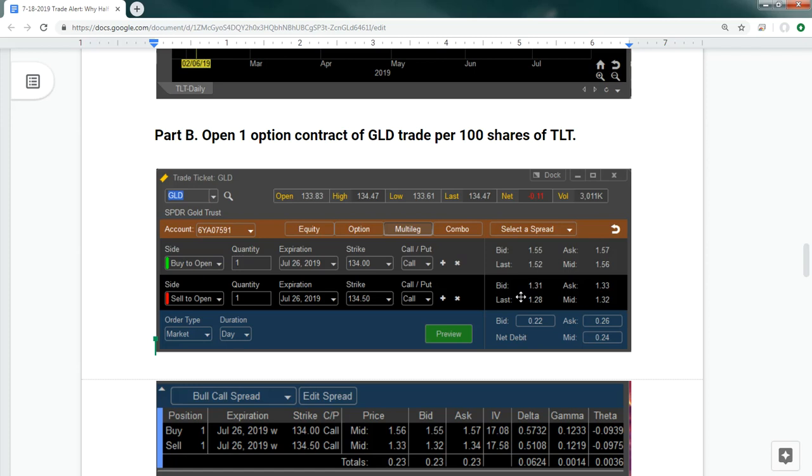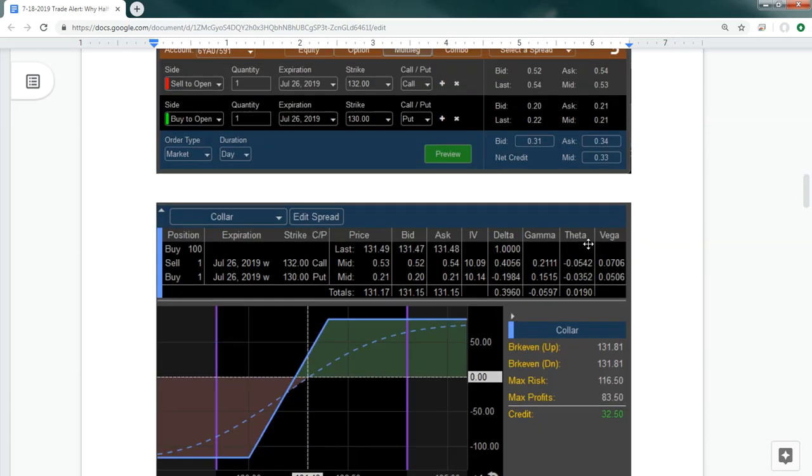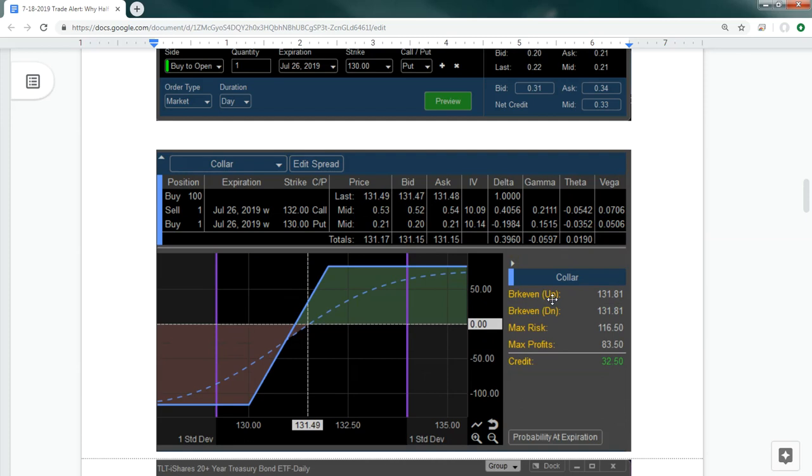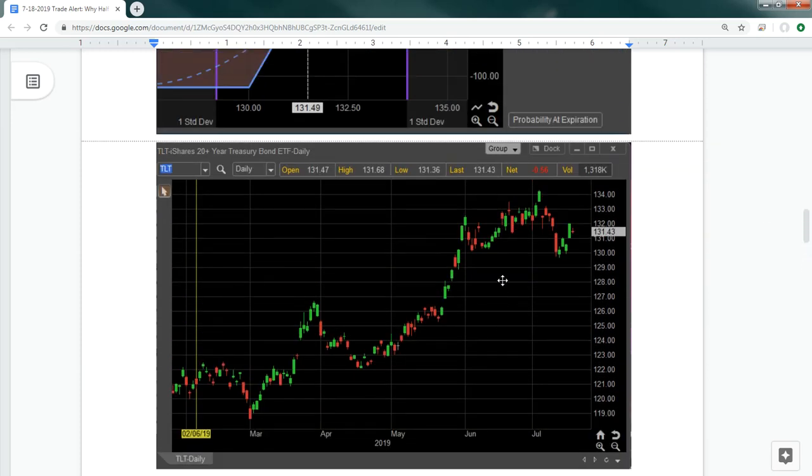Now the next part of our trade is a little different than last week. We're doing a debit spread, a call debit spread on GLD. So we just need GLD to go up a little bit, and this can generate a nice profit. Now notice the debit is 24 cents, just a little bit under the credit we pulled from our TLT collar. So we're financing a free bet on GLD. The worst case scenario is we lose our $24 per contract on GLD, and we lose the $116 per contract on the TLT. So we have around $130,000 invested to own 100 shares of the TLT. We're using that to take advantage of the options market and finance the small bet on GLD.